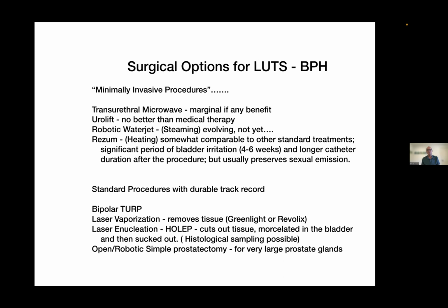The standard ones with a durable track record are standard resection of the prostate. There's 2 good laser vaporizations, which actually remove tissue. That's a green light or Revlix. And there's something called HoLEP or ThuLEP. Those are enucleations where you just take the prostate out, you push it into the bladder, and you morcellate it in the bladder, and you suck it out through a little suction machine. They're very good procedures. They're a little bit technically more difficult, and not many urologists do them, but they really have excellent results. Any of these, they all have comparable results if they're done well.